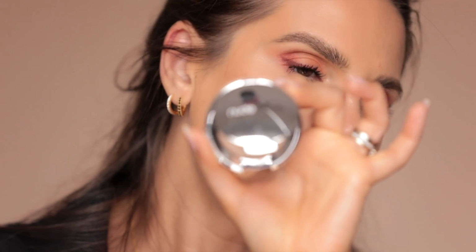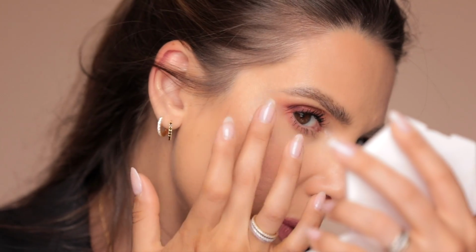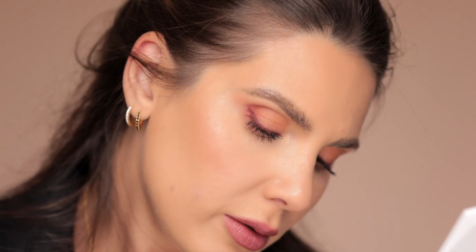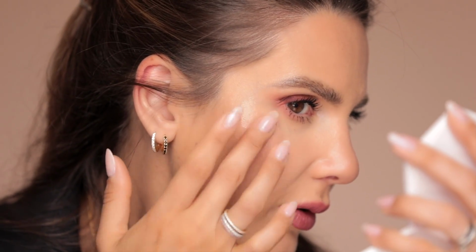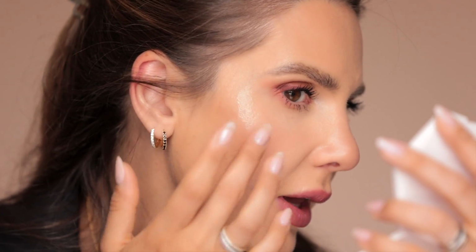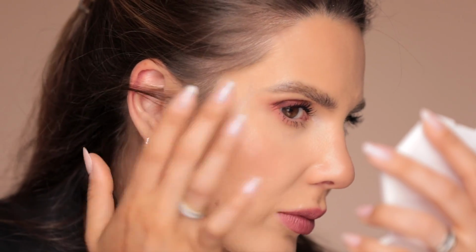I'll be using this highlighter from Nude Envy. This is in a golden. It's a cream highlighter, and I'll just apply this with my finger. This is very, very natural looking. Very much like skin. Got you guys a little bit further away. This is what the highlighter looks like.